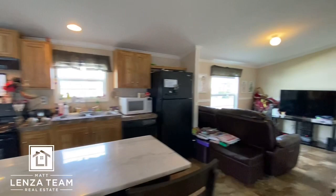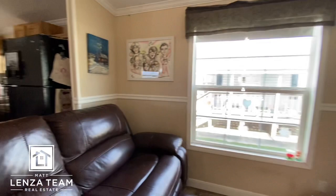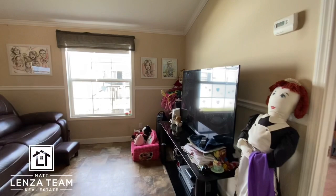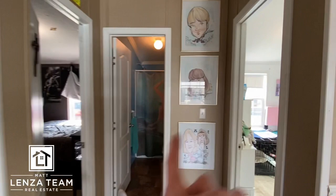All right, I'll spin you around slowly so you get the sense of this and the feel. So great little TV spot here. Could even be a makeshift office. And where I'm backing up, there's actually 3 bedrooms. So we're gonna have 1, 2, 3, and a bathroom. So here's one of them.